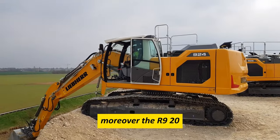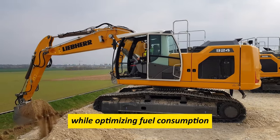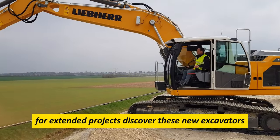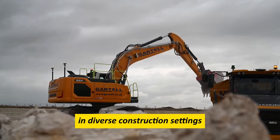Moreover, the R924's hydraulic system delivers formidable digging force while optimizing fuel consumption, establishing it as a cost-effective choice for extended projects. Discover these new excavators, renowned for their versatility and maneuverability, in diverse construction settings.